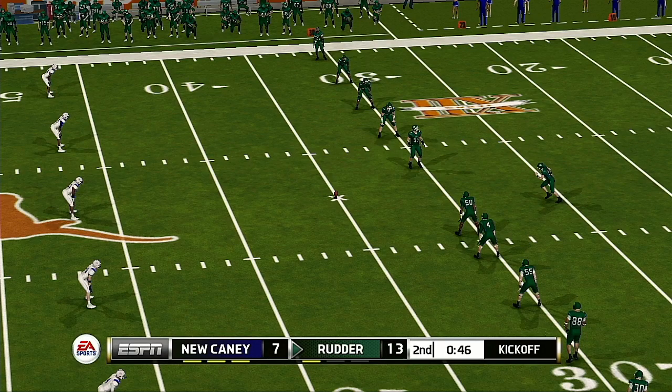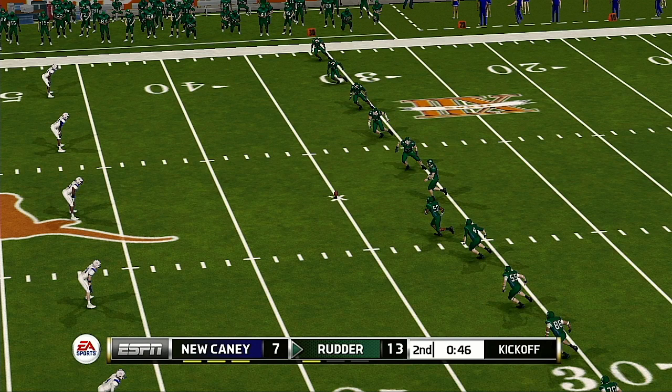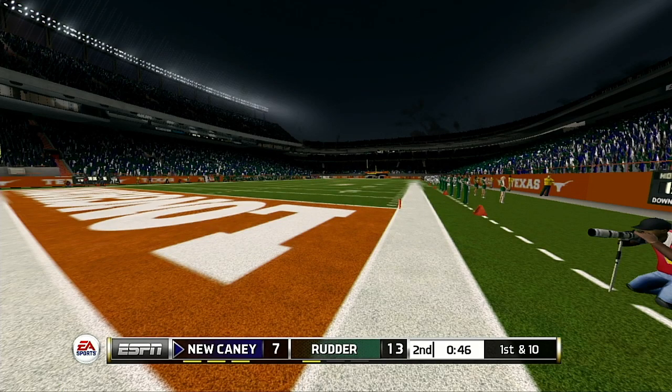The kicker looks like he's ready to kick this one off. He really got a hold of that kick. Into the end zone, down for a touchback.